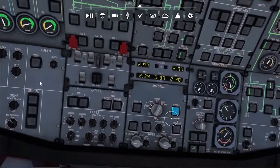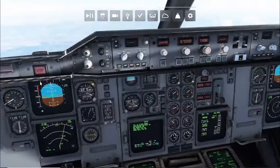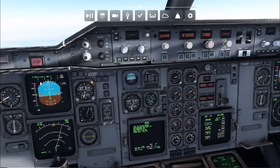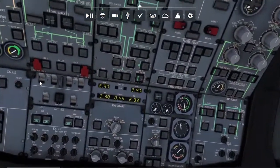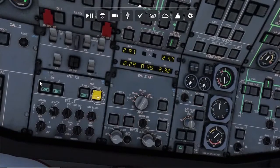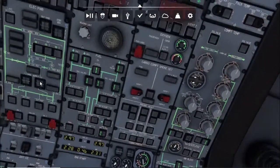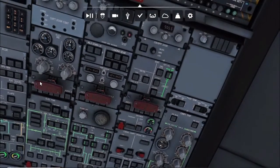Icing range, so let's go ahead and there's some anti-ice on. Any other de-icing things? And we have alternate or normal for the mode. Other than that, there's really nothing else to click on.